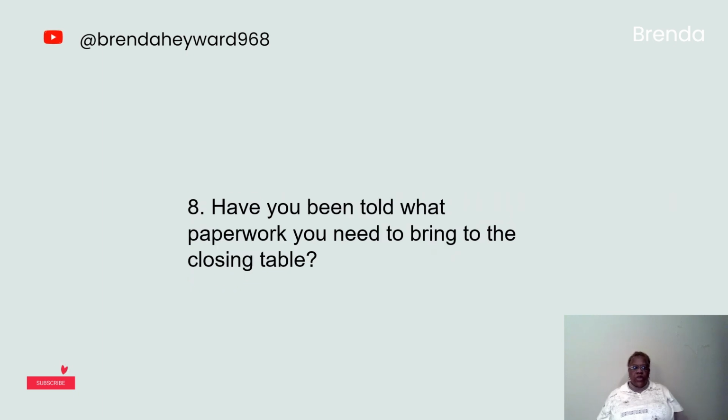Sellers, have you been told what paperwork you need to bring to the closing table? Remember the deed, which is not to be confused with the title. The deed is a physical legal document that officially transfers ownership of the house from the seller to the buyer. The deed includes identification of both parties as well as a thorough description of the property that is being sold. Please bring your government-issued ID or passport. These documents will be copied as part of the file at signing.